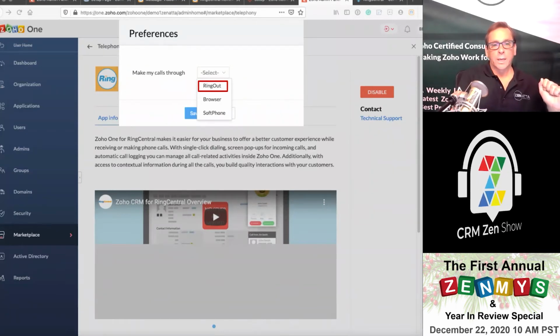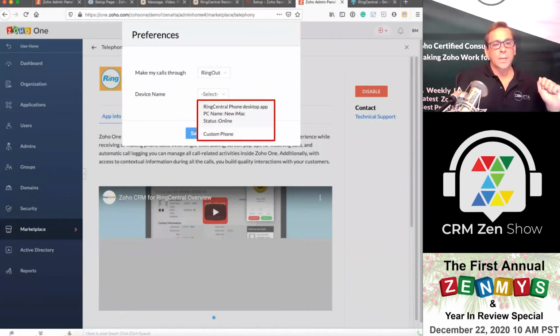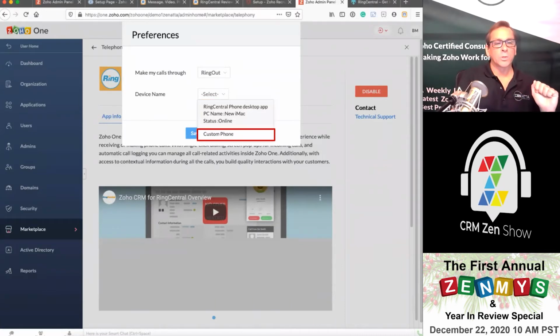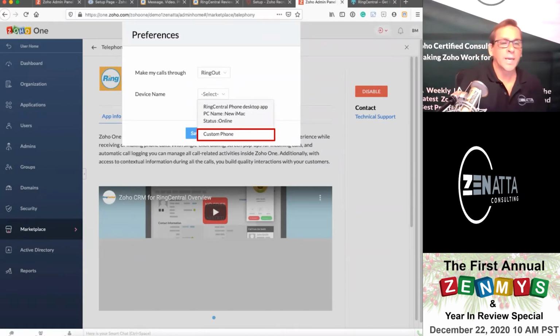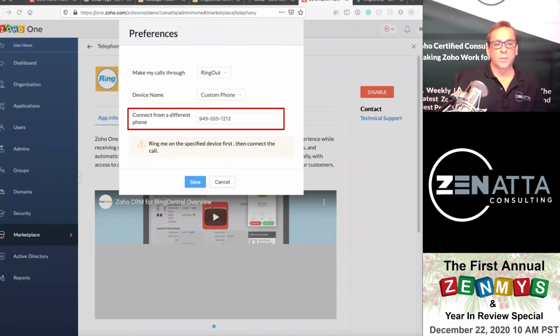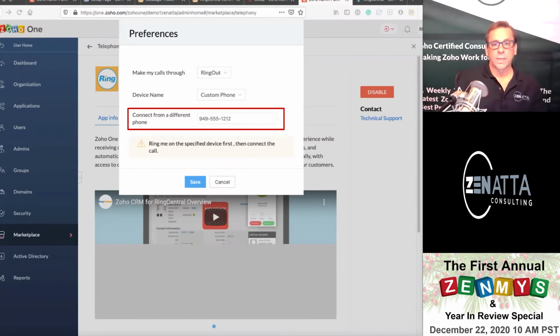What Ring Out allows you to do is, when a call comes in, send it to a custom phone. You would never want to send it to your desktop app, because if you have a desktop app, it's automatically going to ring. So you say, I'm going to send it to a phone, and all you do is put your phone number in. Once you've got the phone number in there, when someone calls, it's going to ring your phone and you will answer it directly on your phone.